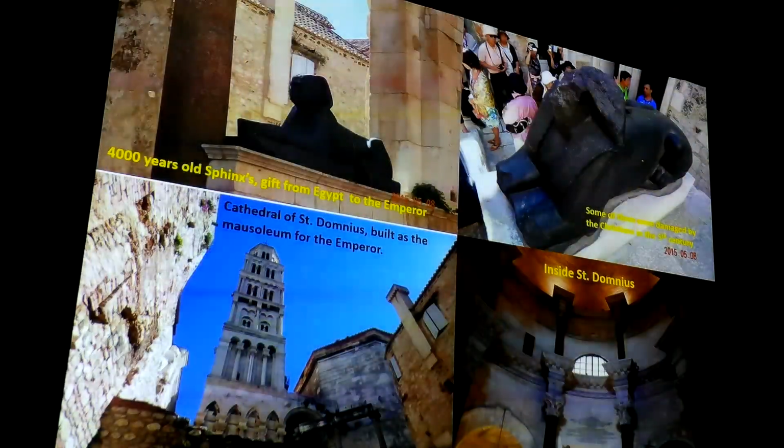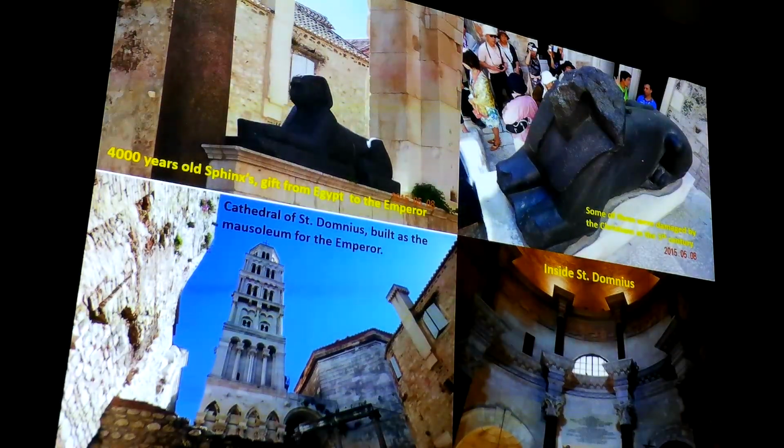Yeah, so, okay, around the palace, there are 14 of this kind of 4,000 year old sphinx. It's a gift from Egypt to the emperor, scattered around the palace. However, a bunch of them got damaged with their heads knocked off and the feet knocked off. The tour guide said it was done by the Christians during the 5th century, when they took over Split.